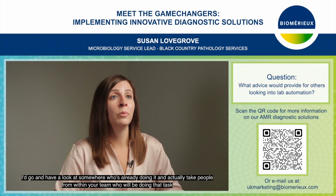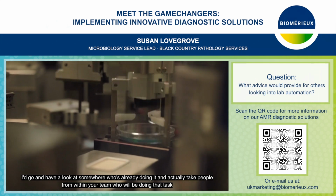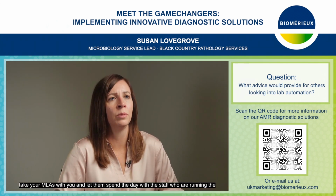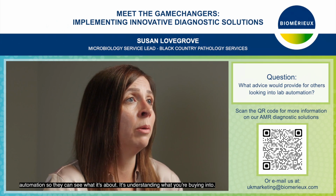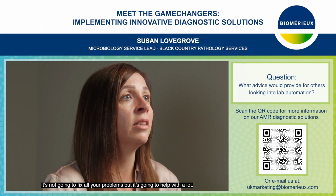I'd go and have a look at somewhere who's already doing it, and actually take people from within your team who will be doing that task to go and visit it as well. Don't just go as a management team. Take your MLAs with you. Let them spend the day with the staff who are running the automation so they can see what it's about. It's understanding what you're buying into. It's not going to fix all your problems, but it's going to help with a lot.